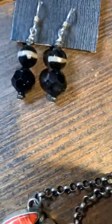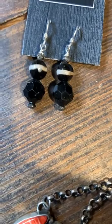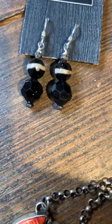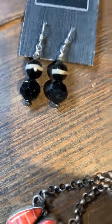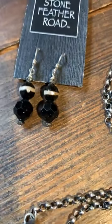Here is a black onyx, or it might not be that. That might be an agate, a banded agate, I think is what that is. And crystal in the jet color. And just a real simple little drop earring. Very simple, very fun, easy to wear.